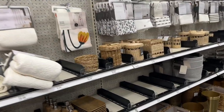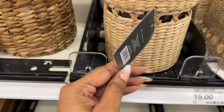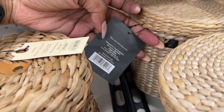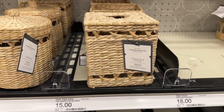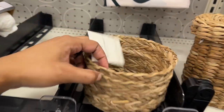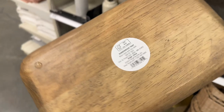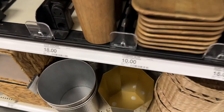And here is the bathroom section. These are pretty. This canister, I don't think that's the right tag for it. Here is this tissue box cover for $15. And this woven storage bin. And this is for $10. And here is this tray. If you're going for like a bamboo theme. And it's for $10.